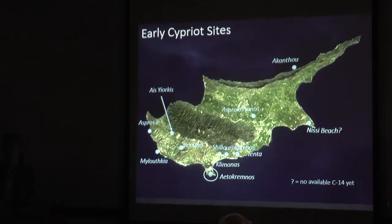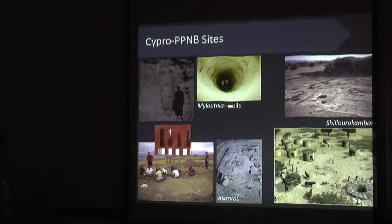Most Turkish archaeology in the north part of Cyprus is focused on much later periods with very different research questions in mind. So if we look at some of these sites in the south, you can see we're starting to fill in the map. What I want to point out is that a lot of these are coastal sites, but not all of them, which is quite important: some of our earliest sites are actually not right on the coast. Our PPNB sites are really quite extensive in architecture, look a lot like some of these later Neolithic sites, but also with some important differences.